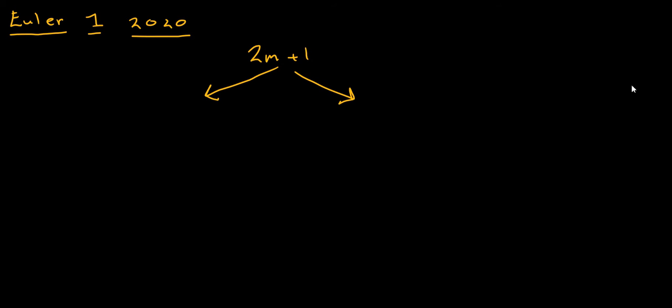Okay, I think it's worth reading the question. So the question says a set of 2m plus 1 integers has the property that the smallest m plus 1 have the same sum as the largest m. So we've just partitioned the 2m plus 1 into m plus 1 and m, and if we add those together, we get 2m plus 1. Okay, so let's look at the general case. So let's use method 1, but you can use method 2 and get the same result.